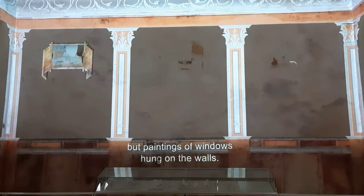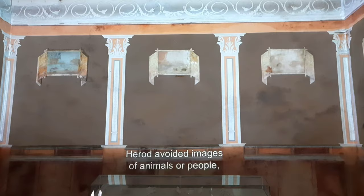In all his building projects, Herod avoided images of animals or people in obedience to the biblical prohibition. But here, in this room, Herod made an exception to that custom. He gave orders to paint views of Egypt and the Nile, selected especially for the guest. After all, the conquest of Egypt by the emperor's army under Agrippa's command symbolizes the unity of the empire.